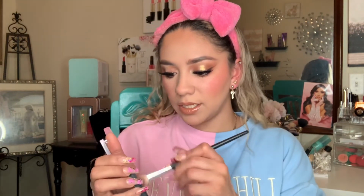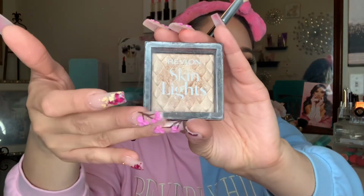All right, ladies, so we are so close to being done. At this point, I'm just going to go ahead and add a little bit of highlight. You don't have to if you don't want to. I want to just because the look is a little dramatic today. So I'm going to go ahead and take this highlight from Revlon.